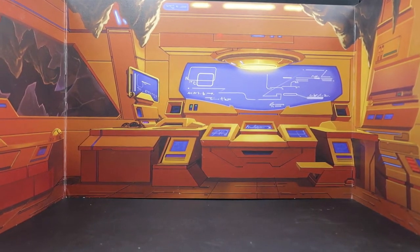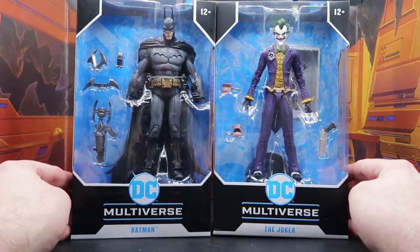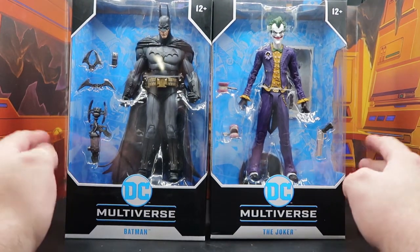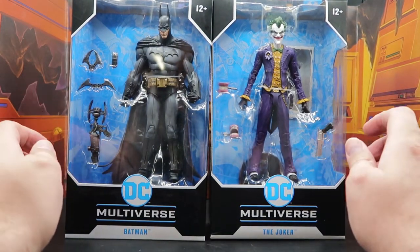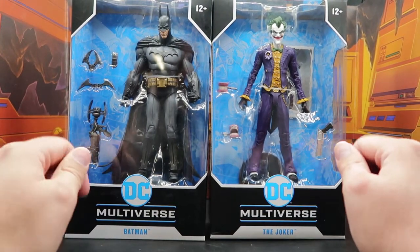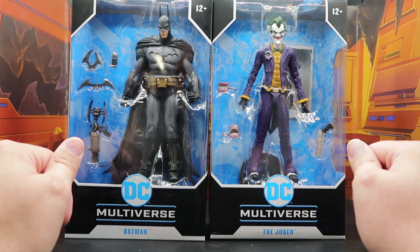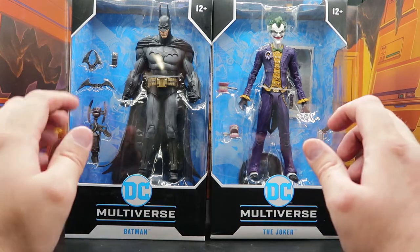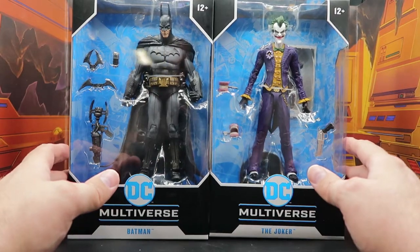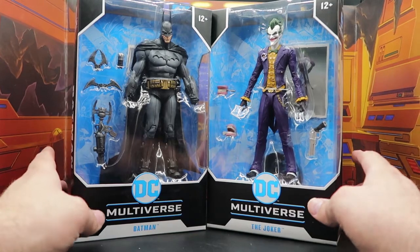All right, let's get started. So, first up, I would like to take a look at the DC Multiverse line, Batman and Joker from the Arkham Asylum series. These are very, very nicely done from McFarlane. I think these were one of the first sculpts that he tackled when he started doing work for the DC Multiverse line. And they are really good, very articulate, very nicely sculpted. The paints and just everything about these jump forward from the video game, and I love them.